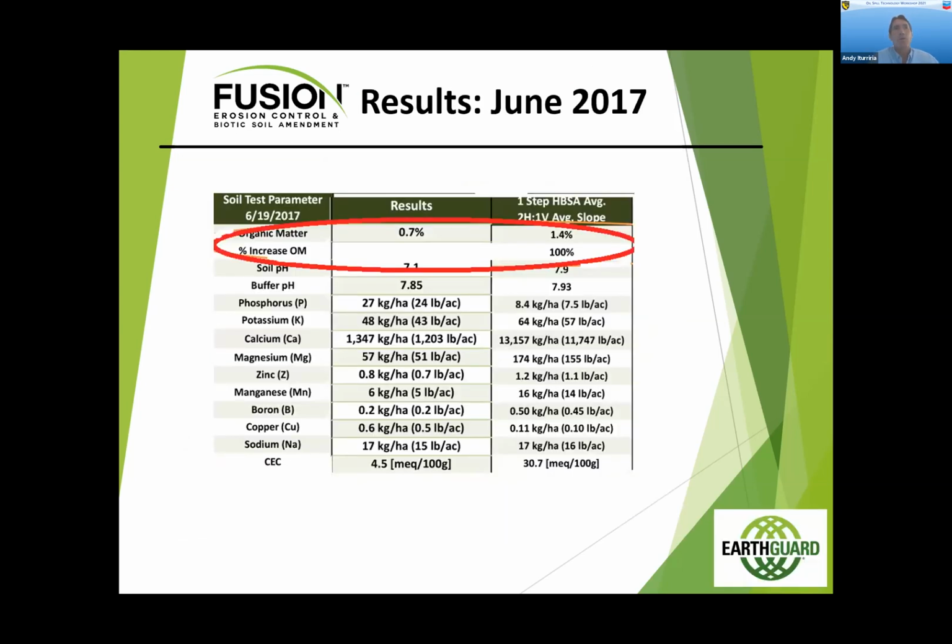And the nice thing is we went back and tested the organic matter content of the soil originally. And for a soil to provide enough organic matter for long-term vegetation establishment, you need to be about 1% or plus over, so that seed can germinate and grow and maintain long-term growth. But you can see that we doubled the organic matter content in about 2 years. And so that's why you can see how well the slope's doing.